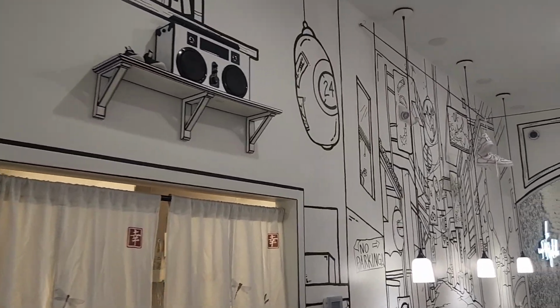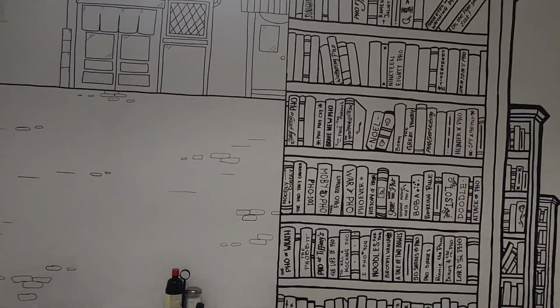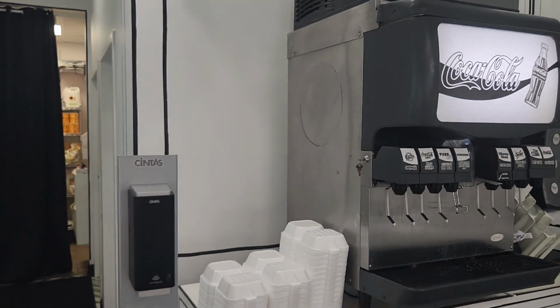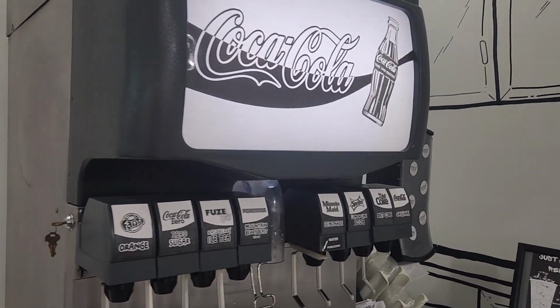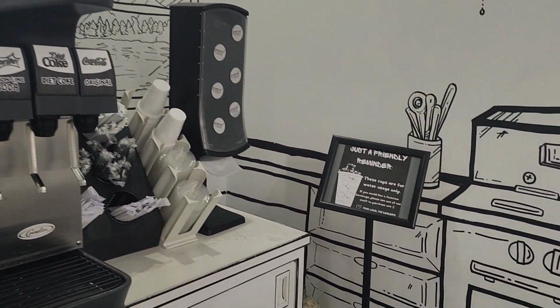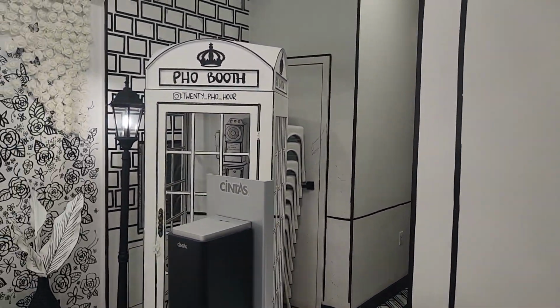So we already ordered our food, and now we're gonna take a look at the fountain drink area because it's pretty cool looking. Take a look at that theming, very black and white. Pretty cool. And look at this soda machine. Look at that, all black and white. Very, very cool. Got a good selection. Water cups over here on the side. They got a pho booth.